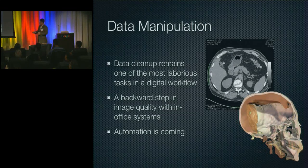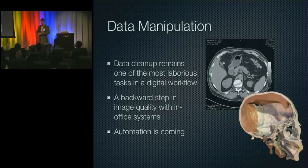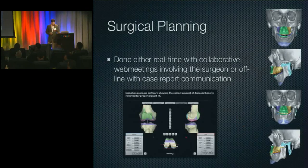And really, what I mentioned earlier about the in-office imaging systems for dental, they've actually taken a step backwards a little bit. The image quality, while more resolute, is less accurate in ways that allow for automation of dealing with it. So it ends up with more information and harder-to-deal-with information that turns into more time. There have been some forward steps and some backward steps there, but automation is definitely part of the future for where that's going, and keeping time to a minimum. Really, the key to a lot of these technologies is that they're too time intensive and thus too expensive.